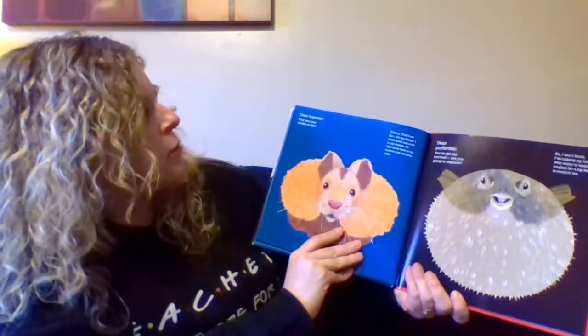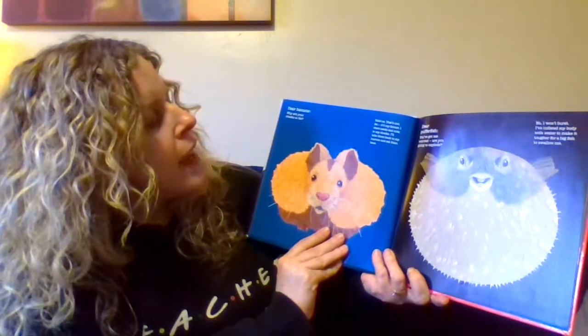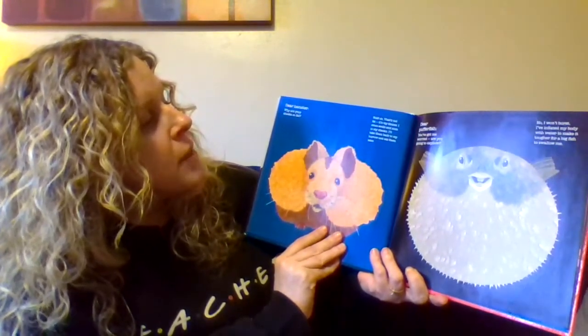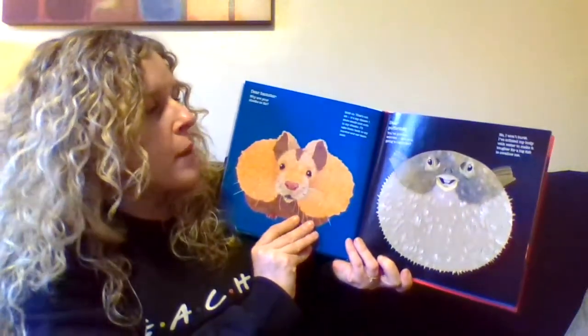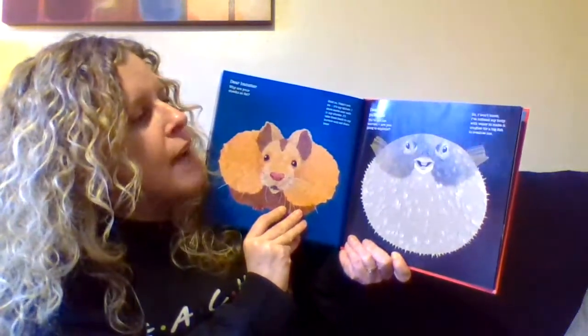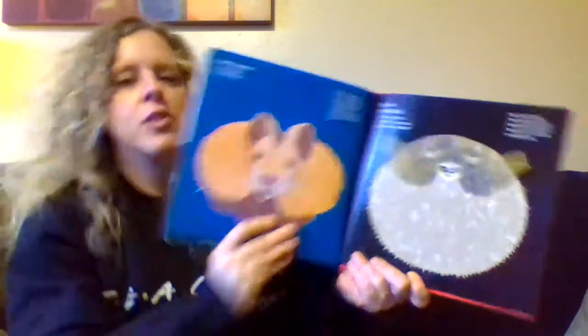Dear hamster, why are your cheeks so fat? Hold on, that's not fat, it's my dinner. I store seeds and nuts in my cheeks. I'll take them back to my burrow and eat them later. Dear pufferfish, you've got me worried. Are you going to explode? No, I won't burst. I've inflated my body with water to make it tougher for a big fish to try to swallow me.